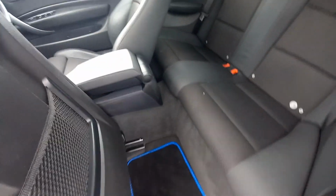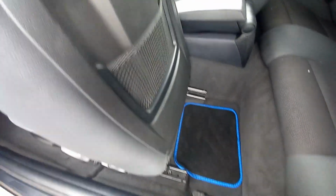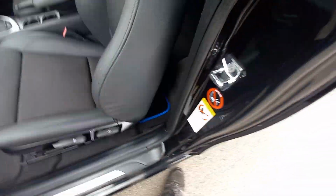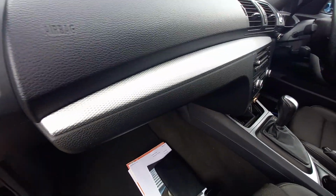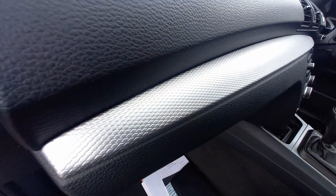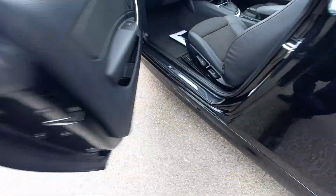Okay, what else have we got here? All of them are nice. There's no saggy magazine holders in the back. There's no scuffs or scratches on the back of that seat at all. The dashboard's nice and clean. It's got the front airbag on and off, and we've got, how can we say that, the honeycomb silver trim. Okay, and everything's nice and clean. We've got all the service history there, which I'll go through in a minute. You've got the M Sport kick plates there, which are in immaculate condition. There's no wear and tear on them.